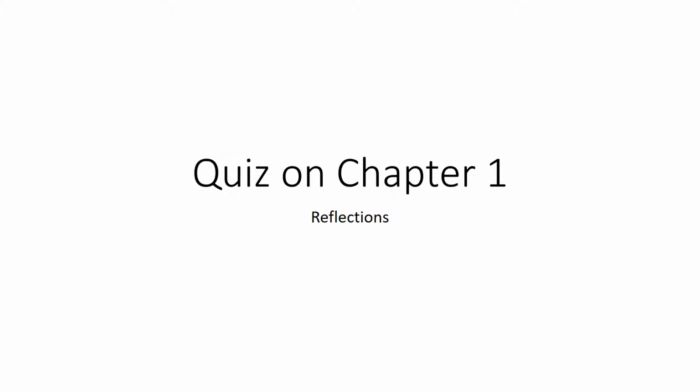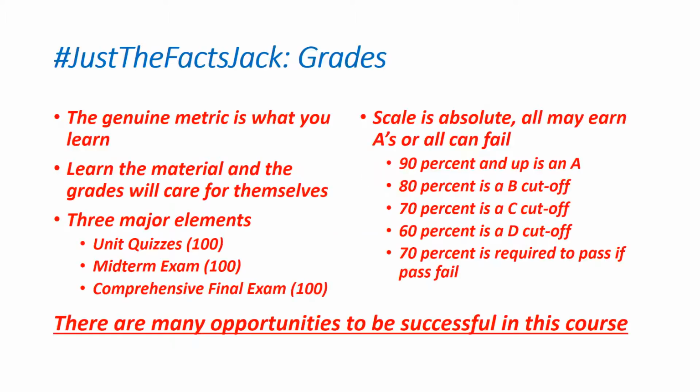These are some of my reflections when I finished grading your Chapter 1 quiz. It's important that students realize that the quizzes compose a third of your grade along the way. There's a midterm exam, which is another third, and a final exam, which is the final third.